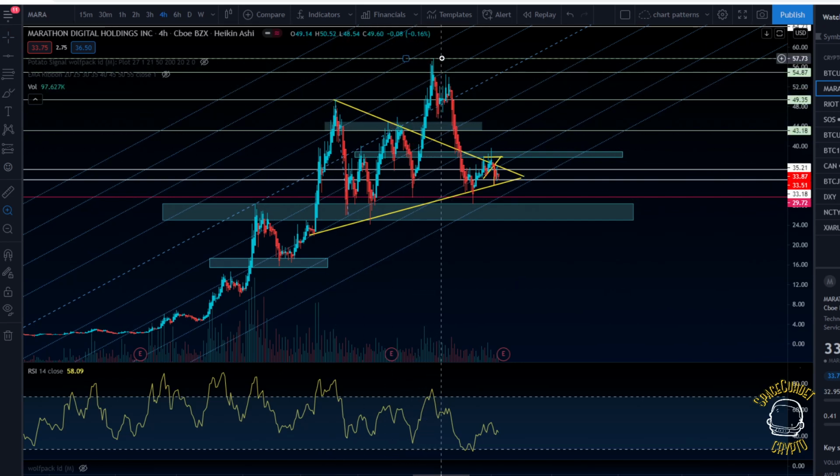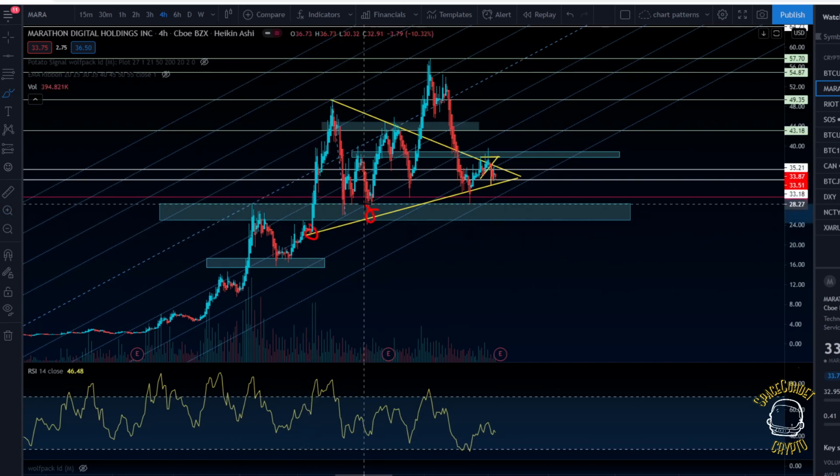We had a fake out, breaking up here to our all-time high at $58, coming back with a huge drop in the price and finding support in this area where we found support previous times before. Right here, and right here, and also right here as well. So this is very crucial support that we hold. If we do not hold this support, we could drop down to the $24 to $25 range, and then down again towards our $18 range.